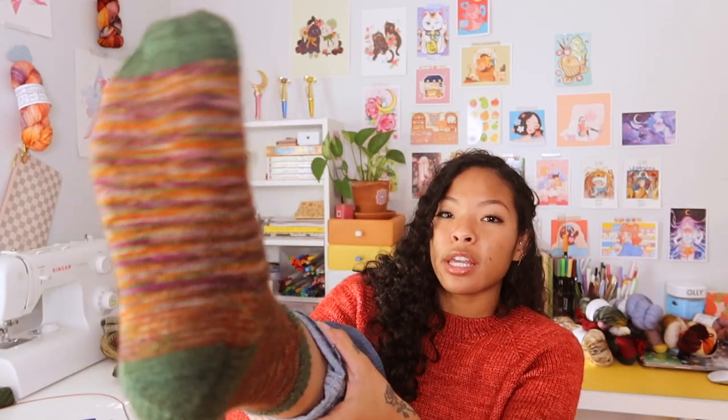Working on her sister here. Hopefully gonna have these done maybe tomorrow. I'm really working on it. But these are definitely very sexy. These are definitely right up my alley.